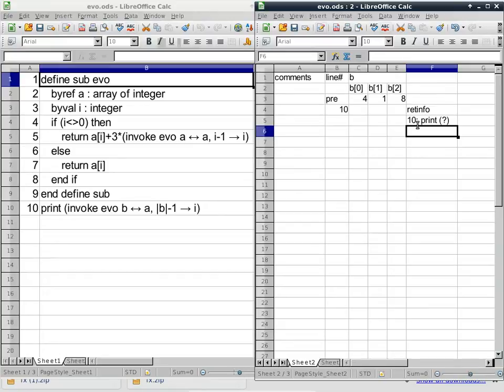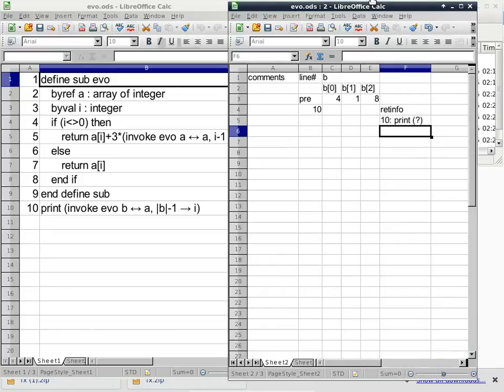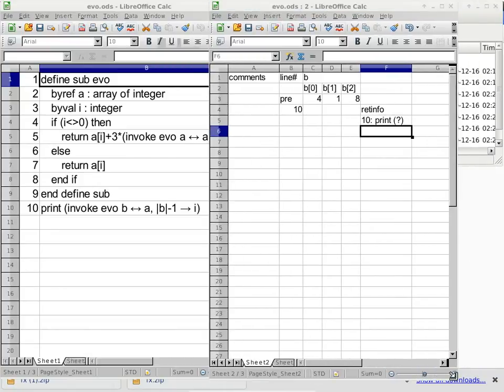Are we doing okay so far at this point? Okay. And I'll just go ahead and move it a little bit so I can have more room.